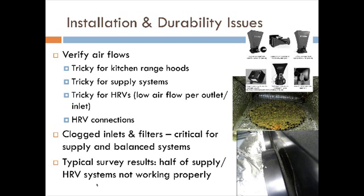Another tricky thing for HRVs is that they tend to have very, very low airflows per inlet and outlet, and a lot of devices on the market for measuring airflows are very poor at these low airflows, and that makes it tricky to measure and verify. And the last thing on HRVs is when they're actually installed and connected, there's usually 4 connections on an HRV.